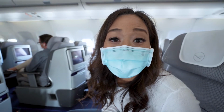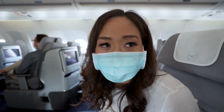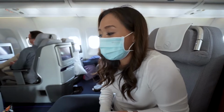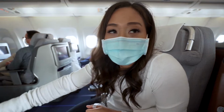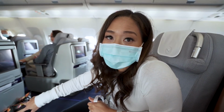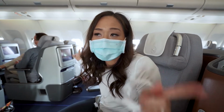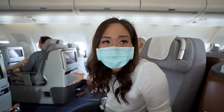If you are flying alone, this business class product is not the most private because you are right next to a stranger. And then these middle seats, the footwells are right next to each other, which can also be awkward if you're seated next to a stranger. So if you're flying alone, I recommend the outer window seat. It's not aisles for nothing.